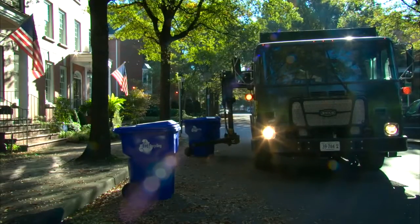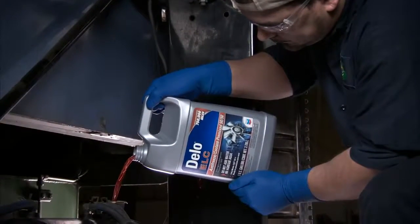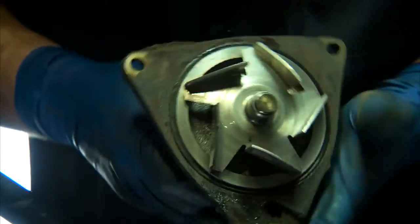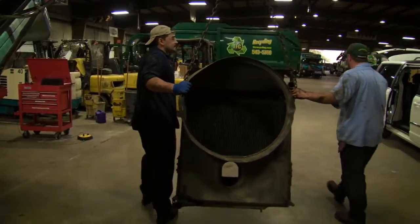Several thousand stops a day is hard on a vehicle, and that's why we're a severe duty industry. We switched over to the ELC, which is the Dello product that we chose for our coolant. It's been fantastic because we're required to have about 10 or 12% more cooling efficiency in those engines because they run hotter. It caused us to have less failures on water pumps, less failures on radiators.